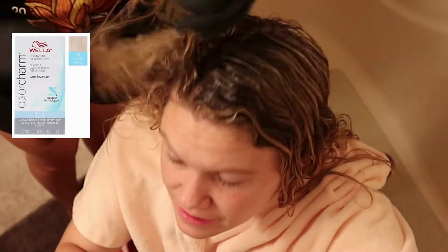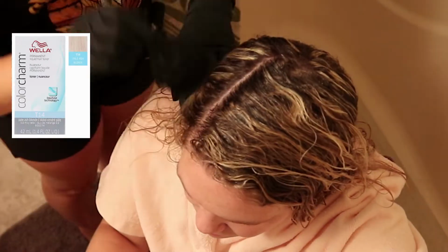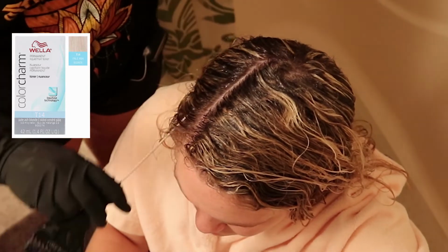First look, I feel like it, oh Lord. Oh Lord, I feel like it looks good. Here's what the initial highlights look like after I have washed everything out. We are using Wella's T14 with a 20 volume developer.